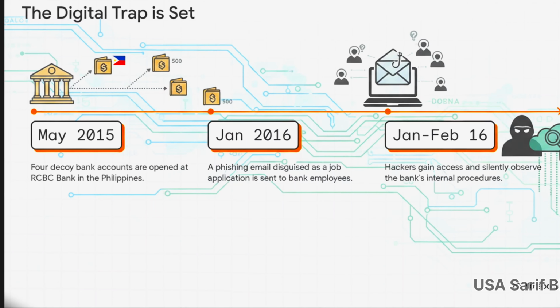The groundwork started 9 months before the heist. Back in May 2015, 4 decoy bank accounts are opened up in the Philippines with just $500 each. Then they go completely silent. Fast forward to January 2016, that's when a phishing email lands in the inboxes of bank employees. By the time the attack actually kicks off in February, the hackers have already been inside the network for a month, just silently observing every procedure, every keystroke.